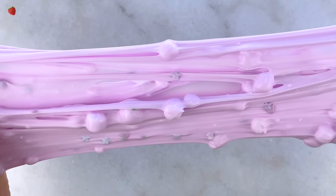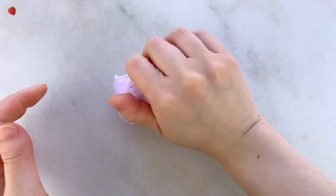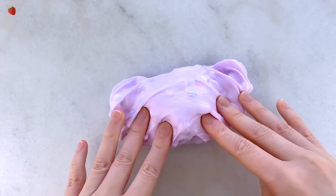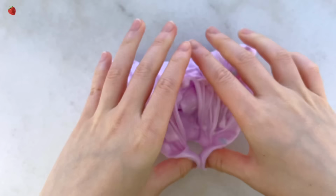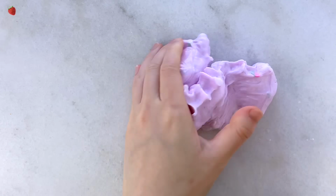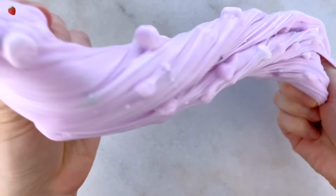Besides that, the texture is pretty great. It's thick, it's glossy, it makes really nice bubble pops, and I love the crunches as well. The slime was filled right to the film line, so not as much as the other slimes, but that's not a huge deal since I do enjoy inflating my slimes.